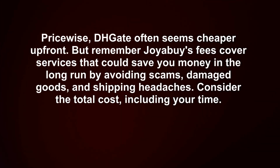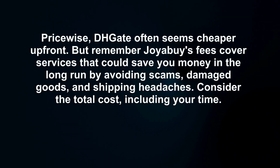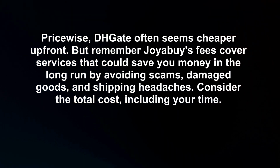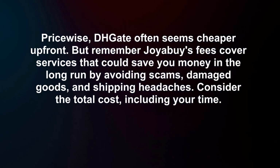Price-wise, Dhgate often seems cheaper upfront. But remember, Joyabuy's fees cover services that could save you money in the long run by avoiding scams, damaged goods, and shipping headaches. Consider the total cost, including your time.